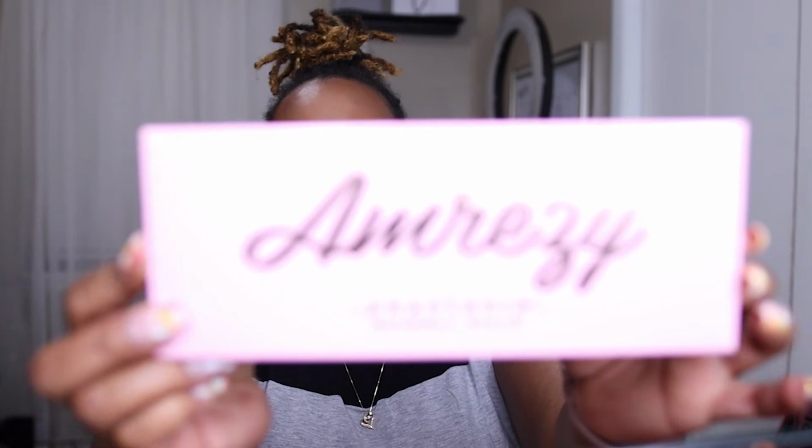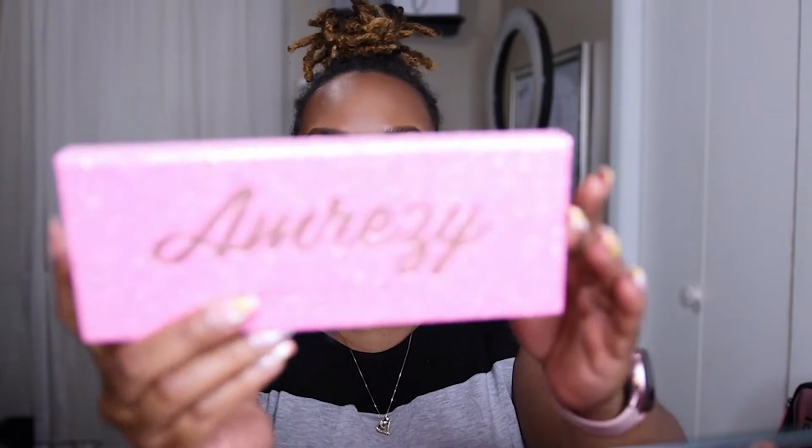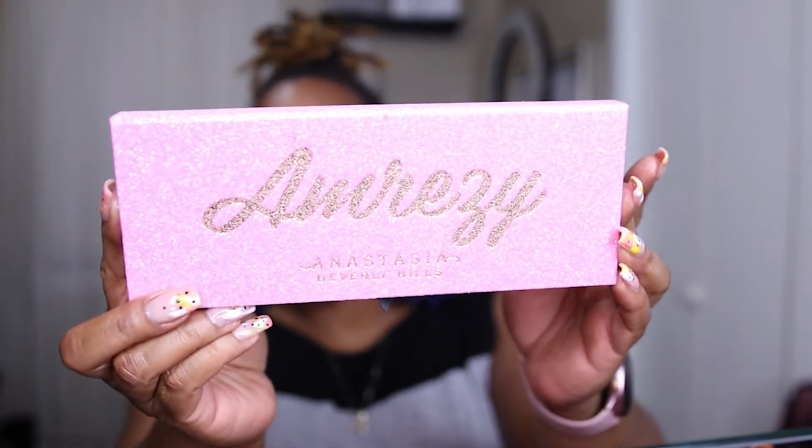Next, I picked up a purchase from Sephora. Now, I'm not really sure when I picked this up, but all I know is this palette was on sale for whatever reason. Whatever holiday just passed, I think. I don't remember. Hell, I got it on sale. So I finally got the Amreezy palette. Girl, this is old. It's new to me, though. It's new to us, girl. We don't play at ease. But this is the infamous Amreezy palette, girl.